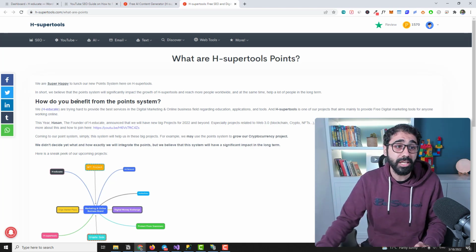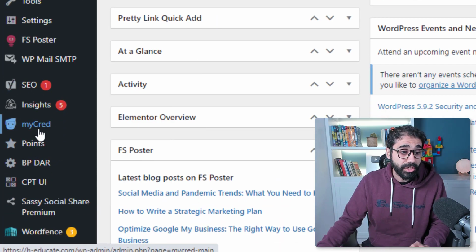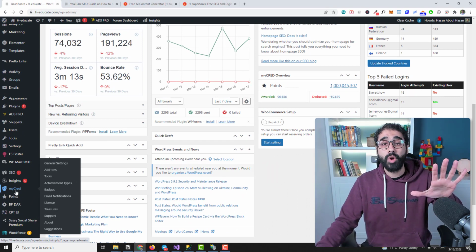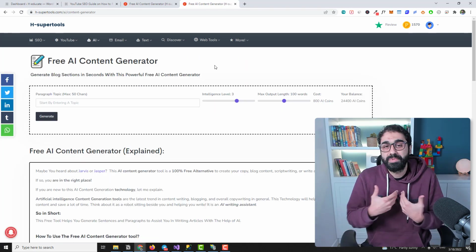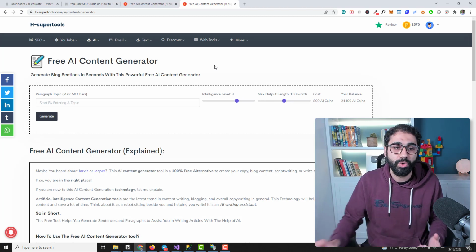How to implement it? If you are on WordPress, you can simply use a plugin called MyCred. It's super easy to implement. It has a lot of options and add-ons you can use directly on your WordPress website. If you have a custom website, like in my case, 8supertools.com, which is a website I developed, you need to do this manually or hire a developer to do this for you.